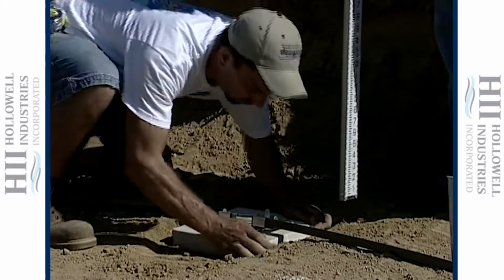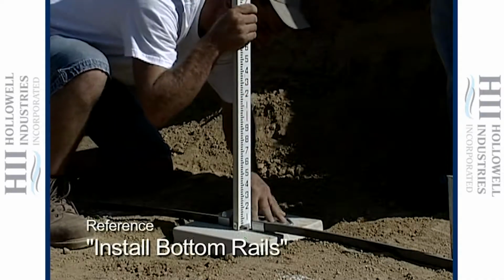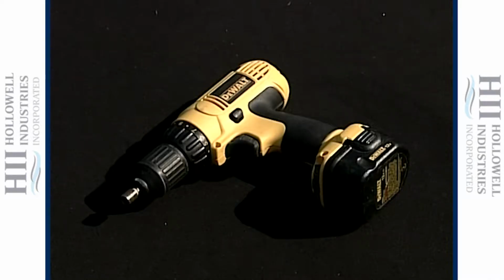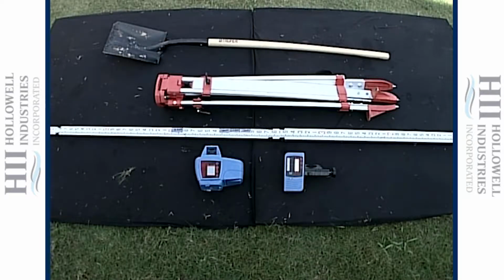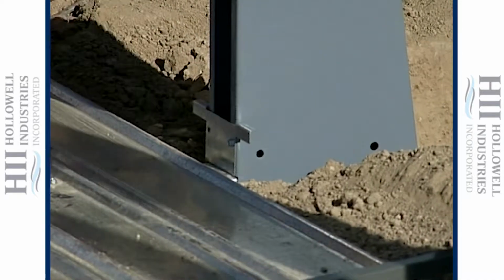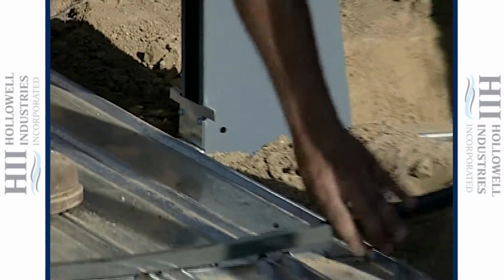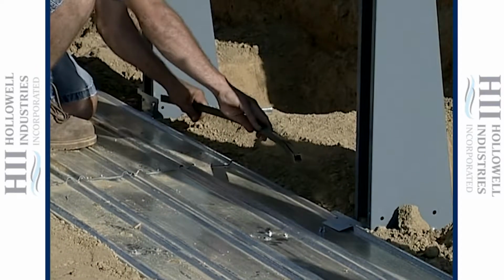If you are going to use patio blocks, they must be level with the pool floor. Please reference Install Bottom Rails. The tools needed for the bottom rail installation include a cordless drill, laser level, measuring rod, and a square shovel. The bottom rail installation starts at the side verticals. Attach the bottom rail locator to the side vertical with 2 10 by 1/2 inch long sheet metal screws.